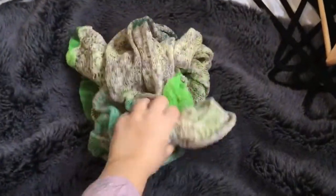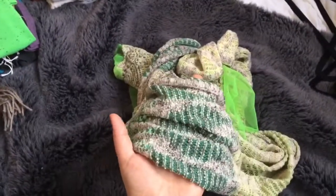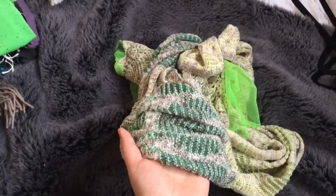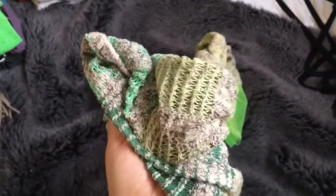We'll see. Regardless, I was getting ready to pack up the bag and I just couldn't. I had to keep it. It happens sometimes, doesn't it? You're like, I'm going to get rid of it because I don't wear it, and then you're like, I can't. Sentimental. Some pieces bring me joy. You just can't get rid of them.